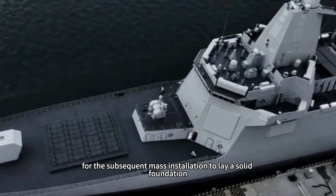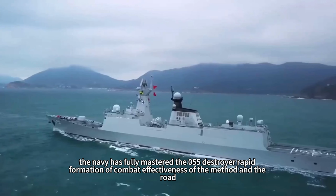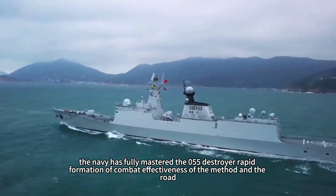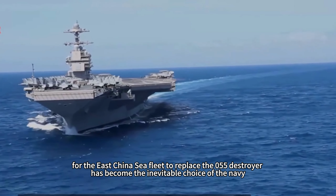To lay a solid foundation for the subsequent mass installation, after eight 055 destroyers entered service, the Navy has fully mastered the method and road to rapidly form combat effectiveness with the 055 destroyer. For the East China Sea Fleet, replacing ships with the 055 destroyer has become the inevitable choice of the Navy.